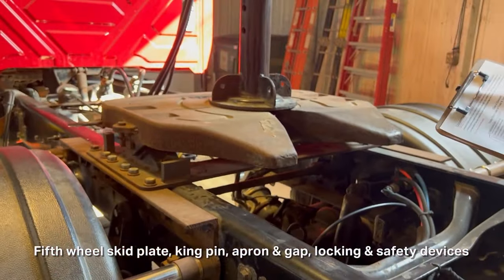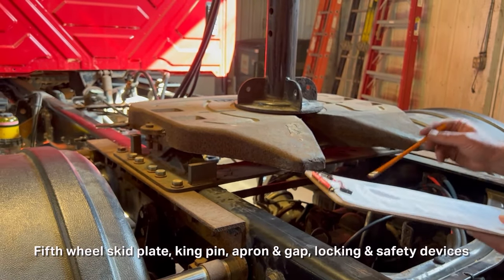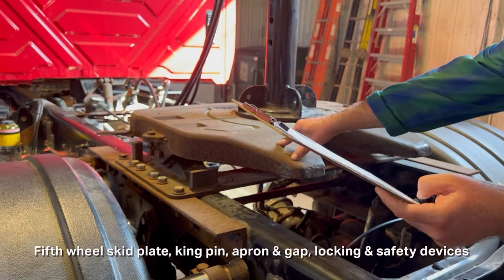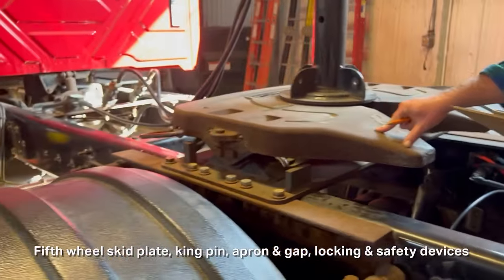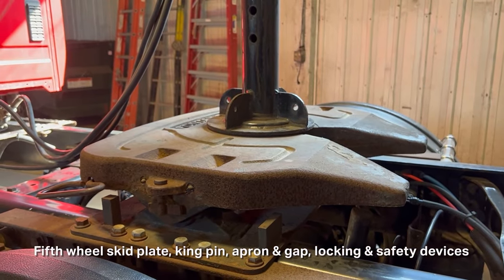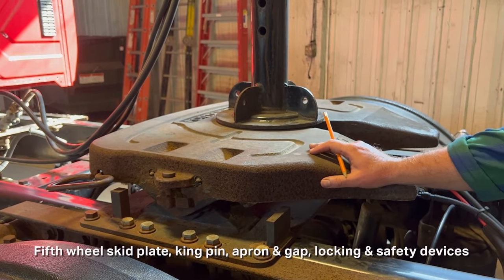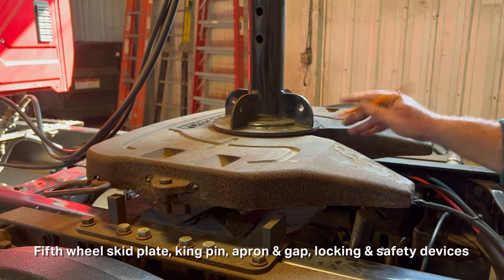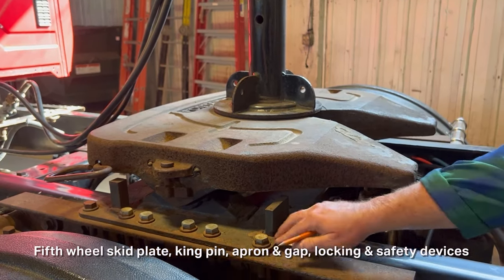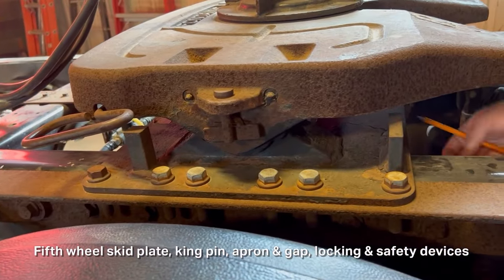Fifth wheel skid plate. So we don't have a pintle hook or tow hitch. We have a skid plate here. So right here, this is my fifth wheel skid plate. But they also mentioned something about locking and safety devices on here. So we're going to kind of cover a lot of things right here. I'm going to mention that this, my fifth wheel skid plate, doesn't have a pin release. It's actually locked into place right here. And it's actually securely mounted with this platform right here. And all these mounting bolts right here and inside here too as well.